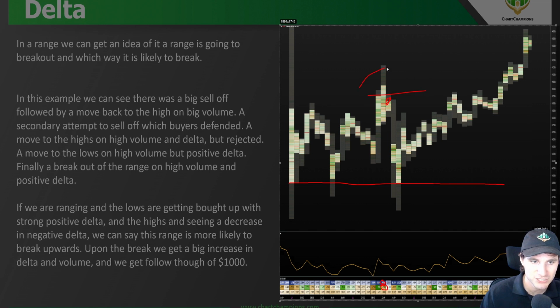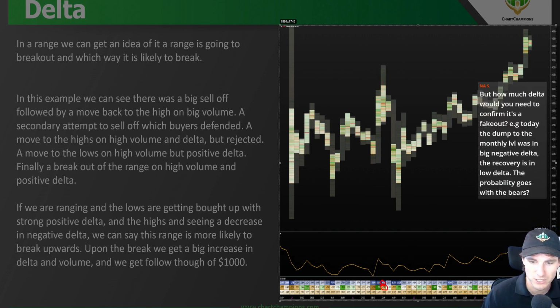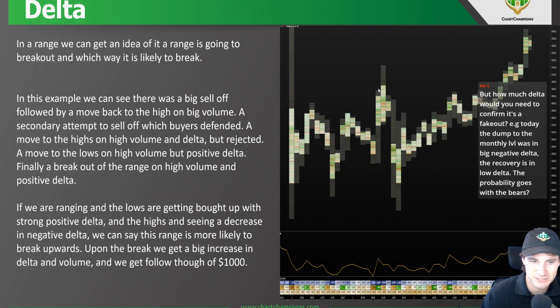Because I've seen a rejection of the highs. I could short here, stop loss here, that's where I'm wrong, and I would expect it to come back down to the middle of the range or the range low. You can see the middle of the range, high volume, eventually coming down to the range low. But that's what a swing trader would view. Imagine this is the daily time frame. It doesn't really matter. If you break out of the range on negative delta, it's showing you that the buyers were not in control of that breakout. The sellers are in control.